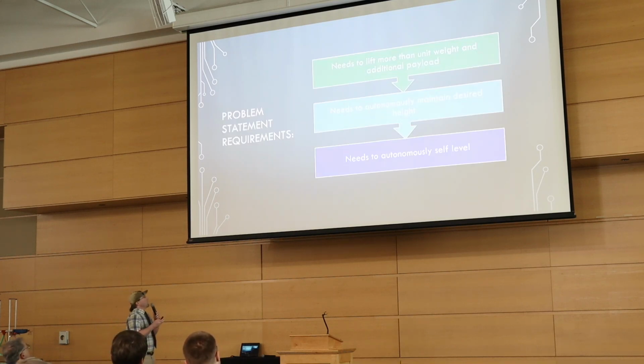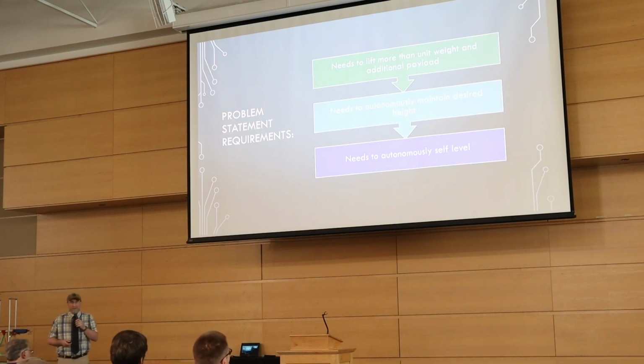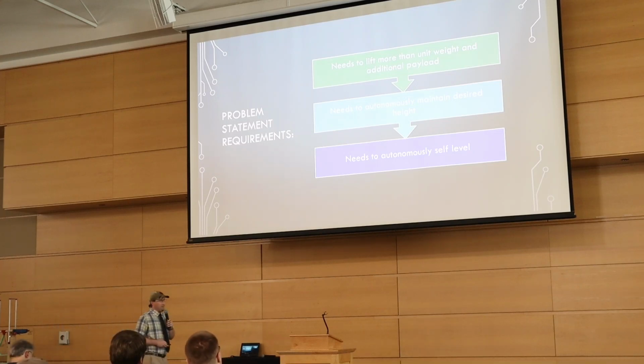So, requirements were that it needed to lift more than the weight, obviously, of the unit itself, and an additional payload. I wanted it to autonomously be able to come up to a certain desired hovering height and then maintain that hovering height. And then I also wanted it to be able to autonomously keep itself level, so that if it was used in an application like for an ambulance EMT, there wouldn't be chances of the patient falling off and getting re-injured.